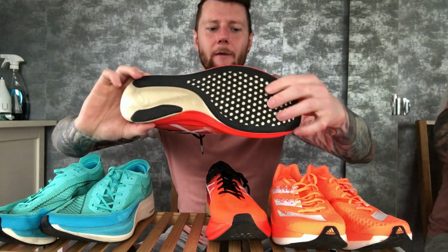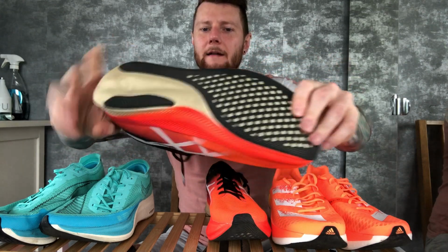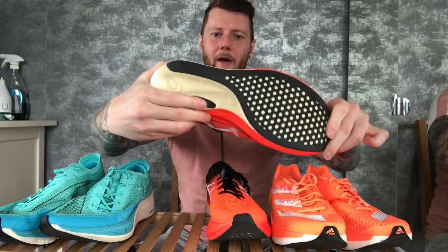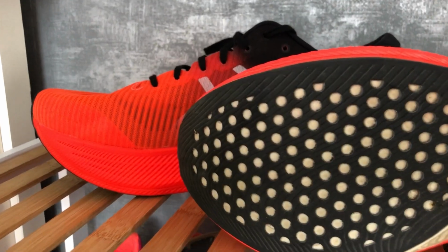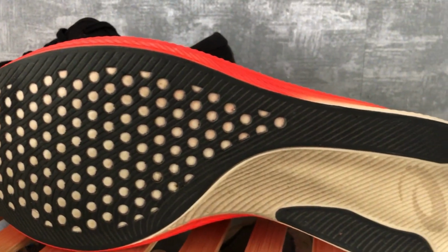Onto the outsole. Now we've got a lot of grip here on this outsole, and after 15 miles yesterday, we did a little bit of off-road, and I'm not seeing any wear on the exposed foam at all. So I think we're going to have quite a durable foam here. In terms of the grip, now it wasn't raining or anything like that, but I could feel that it was a really tacky shoe, like it was just really grippy.